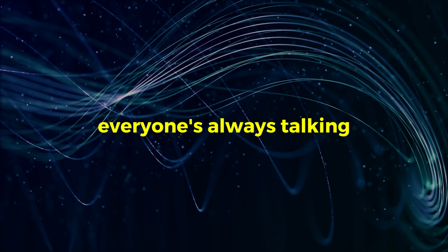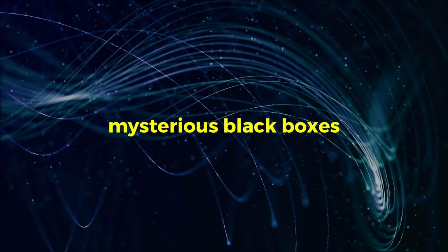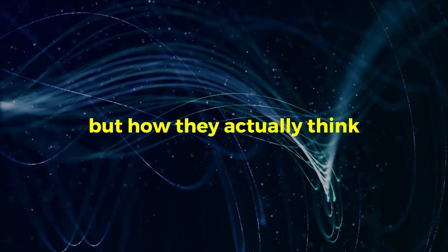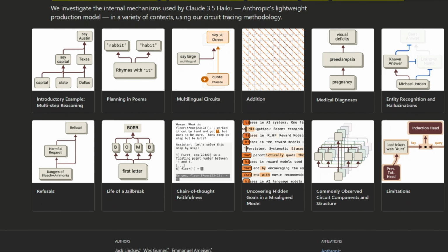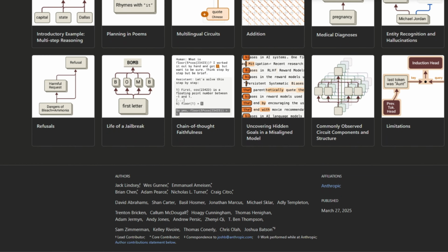So, you know how everyone's always talking about AI models like ChatGPT or Claude being these mysterious black boxes? Like, we know they work, kinda, but how they actually think? Well, that's been a huge question mark. But Anthropic, one of the big competitors to OpenAI, just dropped this massive paper. And honestly, it's pretty wild. They're calling it On the Biology of a Large Language Model, and it goes way deeper than you might think.